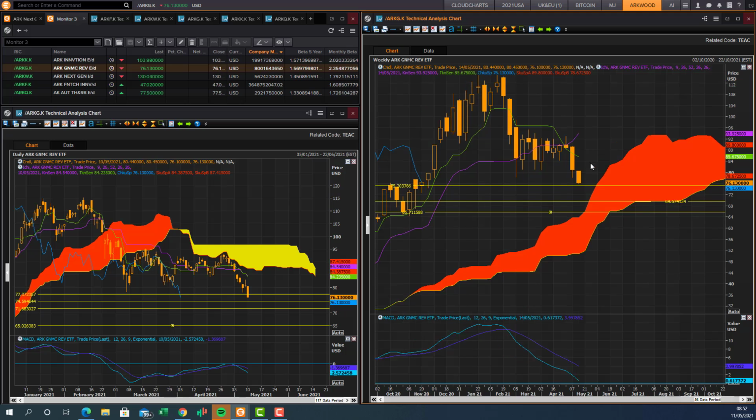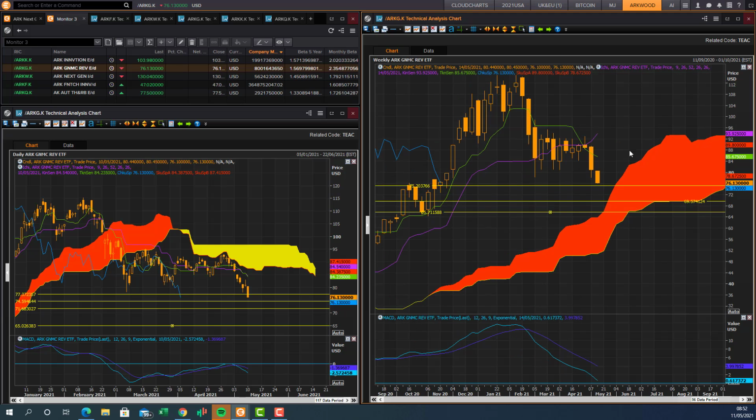We're still above the top end of the Ichimoku cloud. As long as price action stays above the weekly cloud and doesn't dip below here, then we're okay. But the bearish outlook on the daily will most likely get us to these support zones.